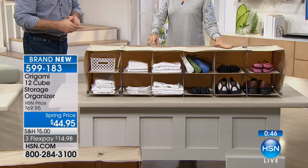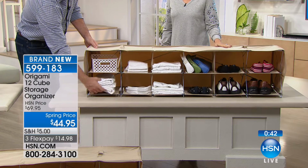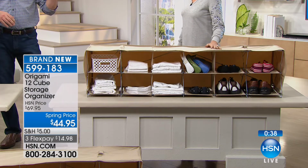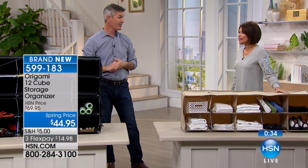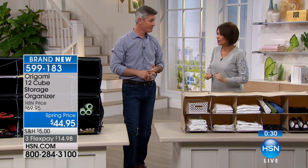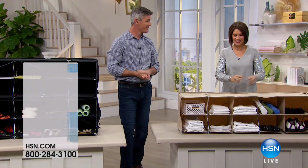But again, brand new today, $44.95, 5 flex payments available on it. And if you want to, split it up in your flex payment. Yeah, exactly. 12 cubes in each one, and you can see it stacked here, 24. That's a lot of storage. It is. You're getting organized quickly. If you want multiples, then you can stack them up. And we'll see you back here at 11 o'clock tonight. Yes, thank you. All right, thank you so much.